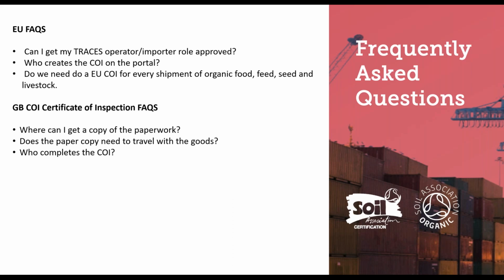And who goes on to create the COI in the portal? Well, that is very much dependent on the roles in Traces, and there are two roles that allow the access to creating a COI, and that is either the exporter or the importer. I would recommend that if it is the importer creating the COI, you communicate quite clearly with the exporting company, as they will mostly have all of the shipping information. So it's whatever is easier for your supply chain, but there are some requirements for mandatory fields that you might not have the information for, and therefore it might slow the process down.